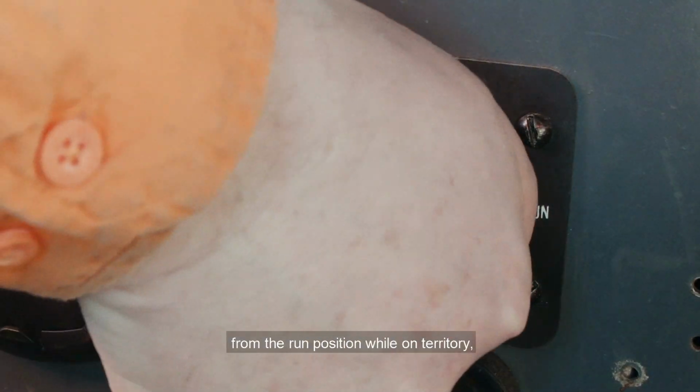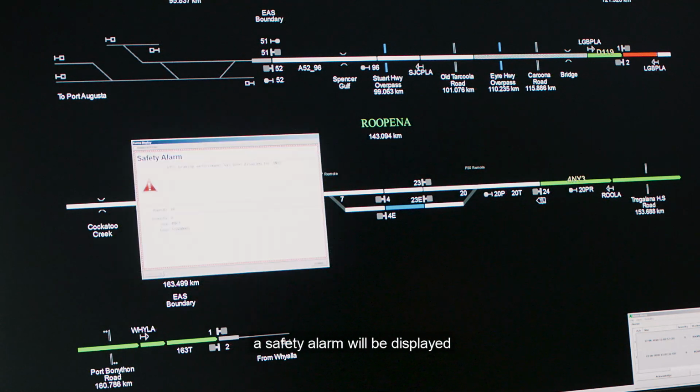If the driver moves the switch from the run position while on territory, a safety alarm will be displayed on the network controller's screen.